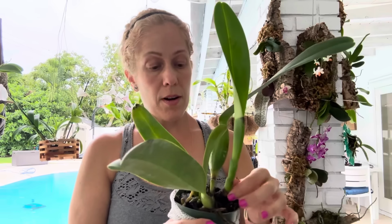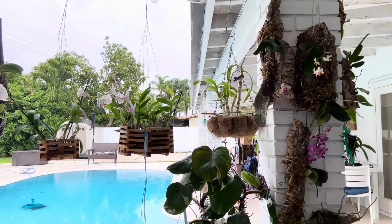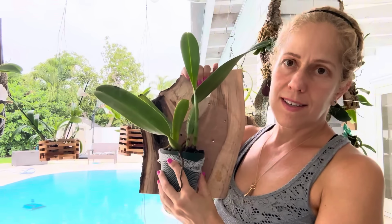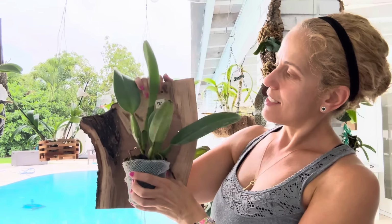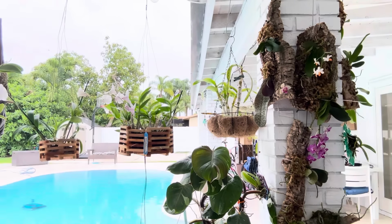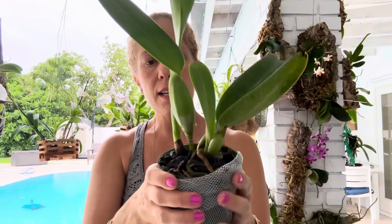So I do have those mounts from the Orchid Supply Store, and I was thinking I have to get something. So I have this one that might be perfect for this. How does that look? I think it looks good. Something like this. She's gonna love it. I have three mounts, so I have to figure out what I'm gonna mount, what I'm gonna pot.